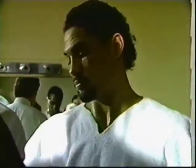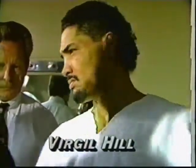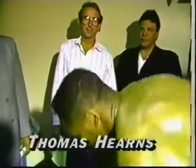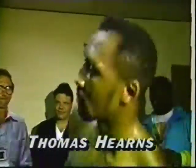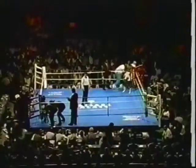Virgil Hill is getting ready for his big moment. First time he's really center stage in a big super fight in Las Vegas. Virgil Hill in the dressing room getting ready to face this man, Thomas the Hitman Hearns, who's been down this road of the big marquee fight on many, many occasions. That could be a factor tonight.